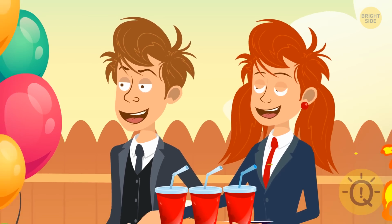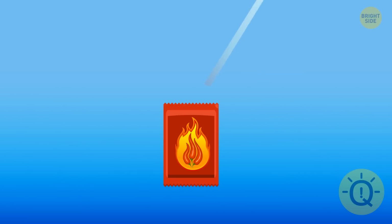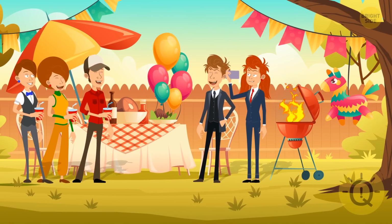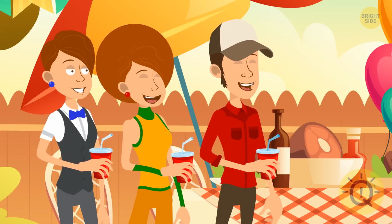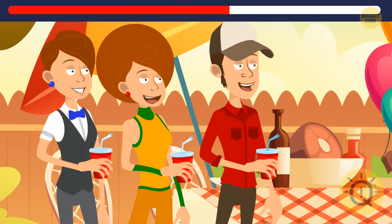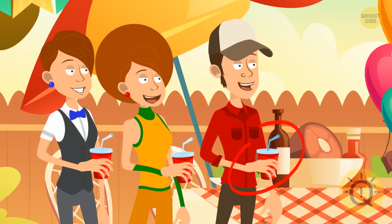Emily and Sam invited several friends to celebrate their engagement. Emily decided to prank the guests. She put a stick in a packet of hot sauce, and then she placed the whole thing inside of a cup. She served the drinks and turned her camera on to film the unlucky guest's funny reaction. Can you spot which cup is the dangerous one? This one. The straw in it is darker.